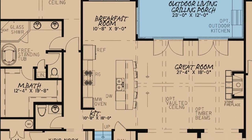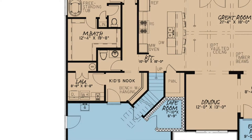Down the hall from the kitchen is a half bath, the laundry room with a storage closet and convenient sink, and a large kid's nook with a bench and hanging space. This is located at the entrance from the 3-car garage.